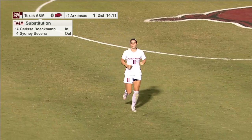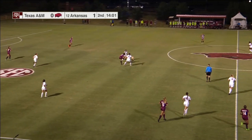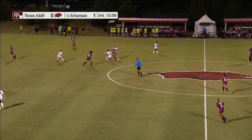Beckman for Becerra. DeFilippo returns. Berman checks out. And, you know, we were seeing if Anderson was going to be that player to make them go into a three-back. They are still in a four-back. She's technically playing as a holding mid right now.